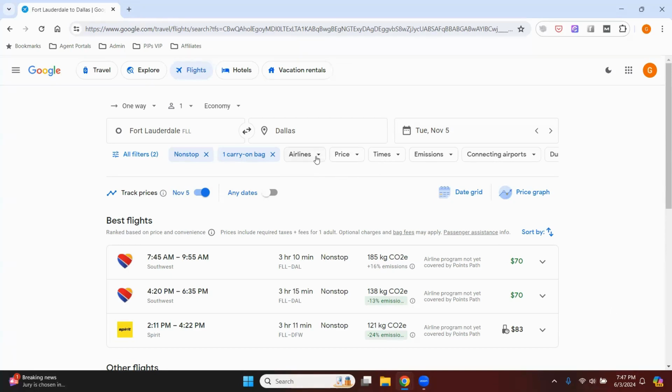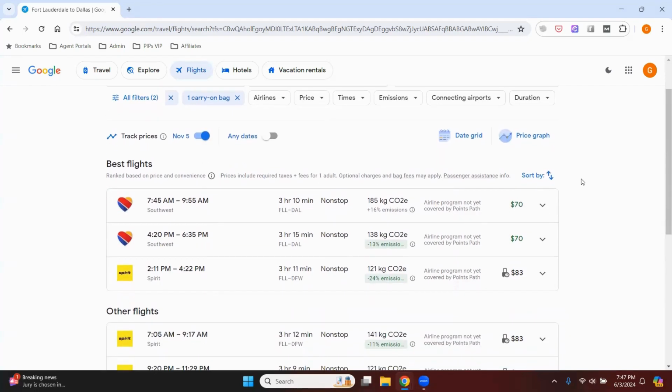And then, like I said, you could do the airlines, pricing, times. If you want to find the best price on flights, you really should have all the times. You know, sometimes the best price is going to leave at 6 a.m. Sometimes the cheapest is going to be late at night. Up to you. I'm totally fine with an early flight or a late flight.